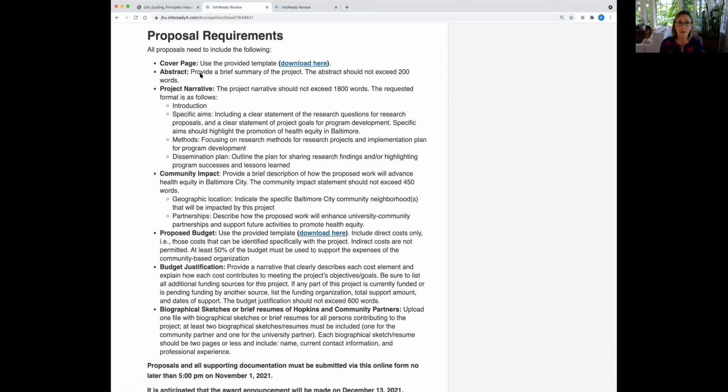You then should have an abstract that briefly summarizes the totality of the project. This should be no more than 200 words, so just a brief summary of the project in its totality. And then a project narrative, again, that doesn't exceed 1,800 words. It should go over an introduction, some clear aims, like what are you hoping to accomplish? And I know we've had some questions about the focus of these grants, and I will highlight here that these grants can help to answer research questions that both partners, the academic partner and the community partner, are interested in answering.